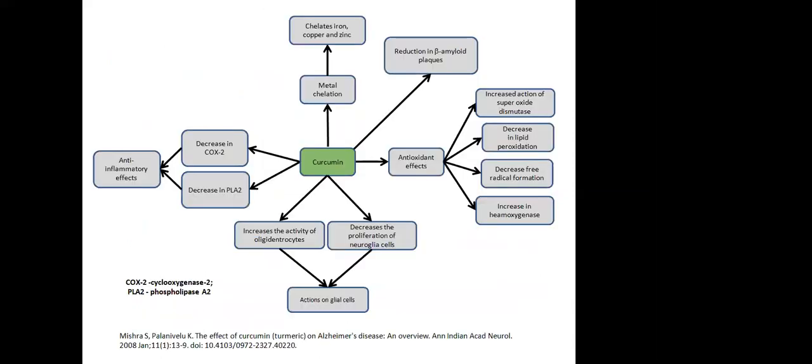And if you can get your curcumin levels up to a good standard, then we're going to start to see the benefits. So we see antioxidant effects, and metal chelation. We get a decrease in COX-2, the enzyme involved in producing prostaglandins from arachidonic acid, and so on. So we get all of these wonderful benefits, but to reap the benefits, as it were, we need to make sure that curcumin is absorbed and retained.